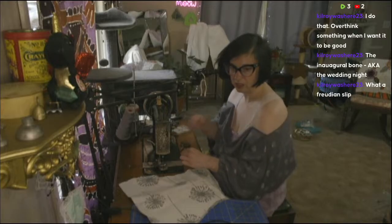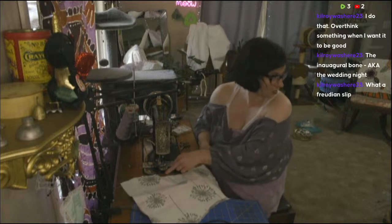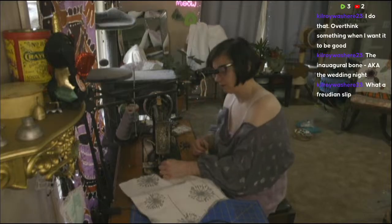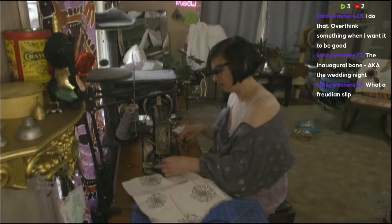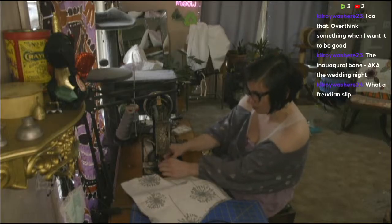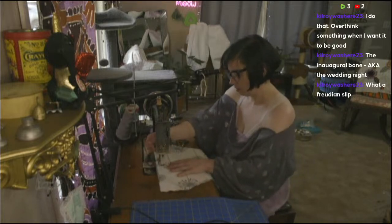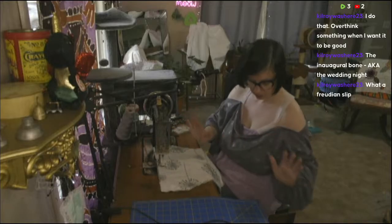Might have to run to the other side of the room to get the thread. All the cats are so mad at me. Should I open up the concession stand? Not yet. I don't want to have to wipe the cat snacks off my hand while I'm touching silk. Okay. Threaded.